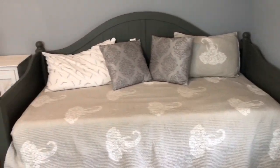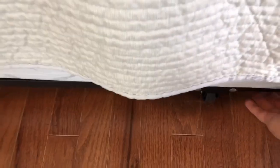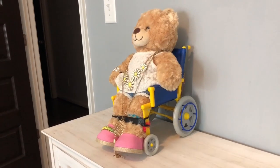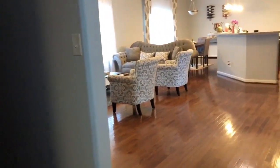So these are actually two beds in one. There's a mattress on the top, obviously, but at the bottom, in case I have extra people sleeping over, that pulls out. I was having a lot of family members come over on the weekend sometimes, so it comes in very handy. Right here next to it is the guest bedroom.